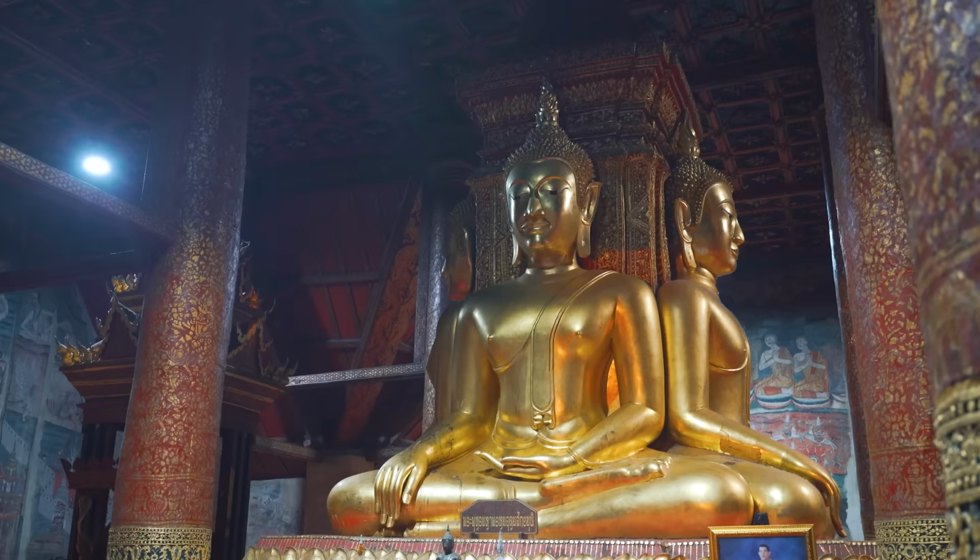Even though the temple is not that big itself, it attracts really many visitors and many tourists around the entire country. Very good. Okay, my hunger is calling. Volcano is awakened.